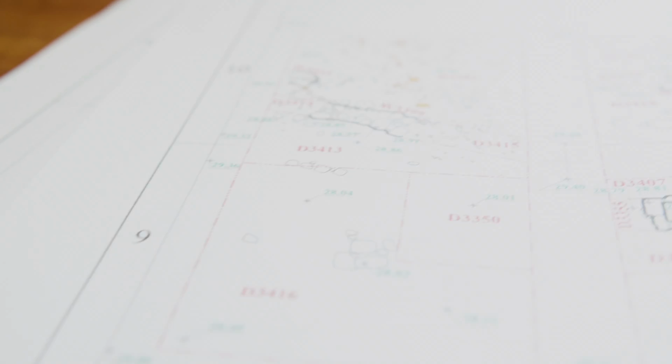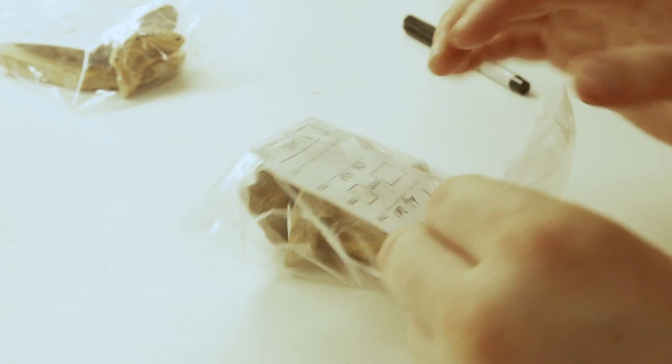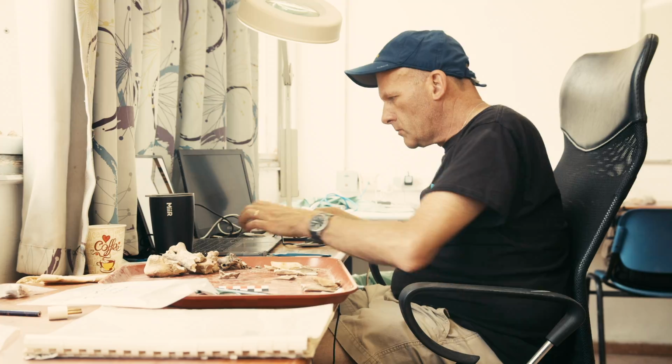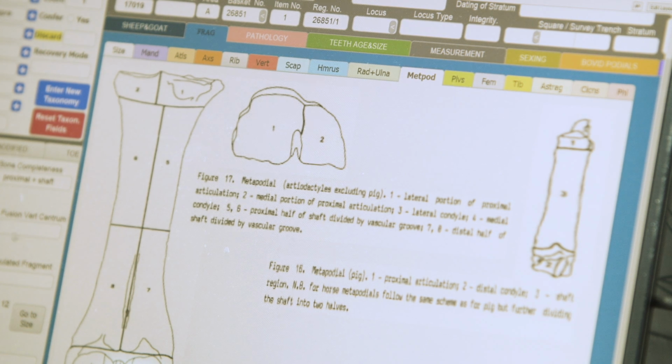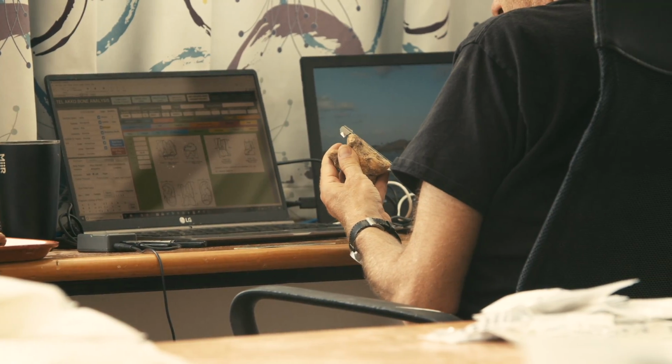Every day, maybe 300 pieces of bone flow in, and so I have to organize the washing, I have to put them in archival quality bags, and then I analyze them, put them to the computer database in terms of what animal species it is, what bone in the body, age of the animal, and so on and so forth.